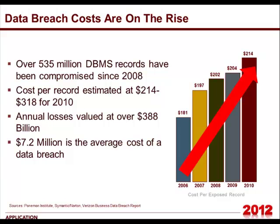Let's go back to data breach costs for a moment. Data breach costs are on the rise. There's been over 500 million records that have been compromised out of databases since 2008. Gigantic numbers over the last few years. Now, I mentioned Ponemon Research. They do a study every year. It's called the Cost of a Data Breach Study. In 2010, and this is the latest data we have, the cost was between $214 and $318 a record. $214 was the overall average. When any kind of criminal activity was involved, the cost shot up to $318 a record.